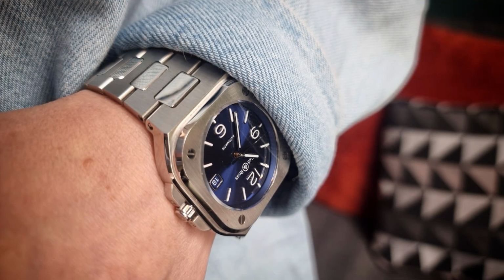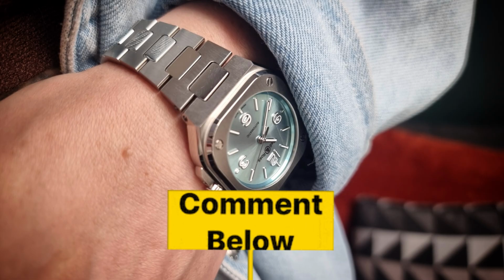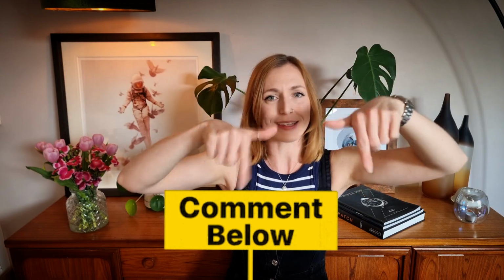That is it. That is my Bell & Ross BR05 36mm review / comparison done. Let me know your thoughts on this watch, the color options, future color options, whether you go for the 36 or the 40mm, everything, all of your opinions in the comment section below.